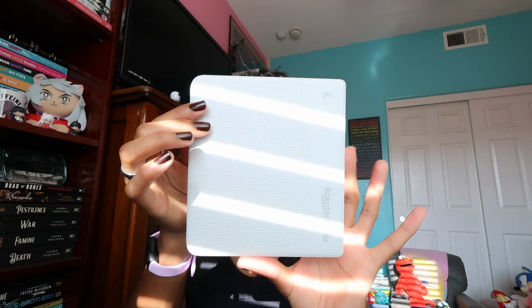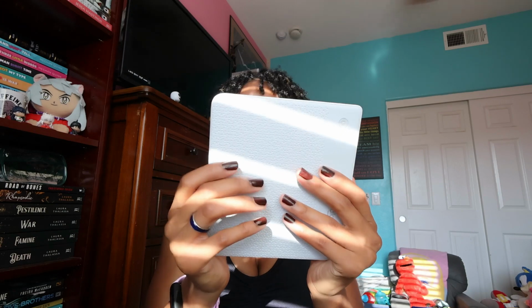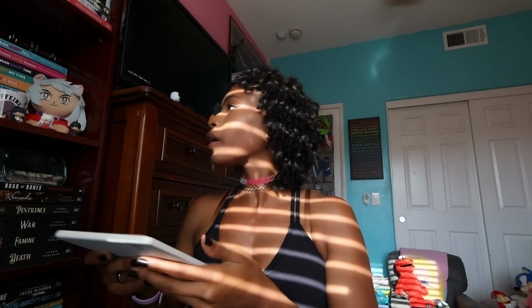I find the Kobo to be very comfortable to hold when I'm reading, whether it's in the case or not. I'm going to take it out of the case so you can actually see the size a little bit better. It's thin. I feel like my Kindle is a little bit thinner, just a little bit, but this is very lightweight. My Kindle actually feels a little bit heavier with my pop socket and the case on it, and my Kobo has a little bit more weight with the case as well. It's very light. Let me compare it to a smaller book.